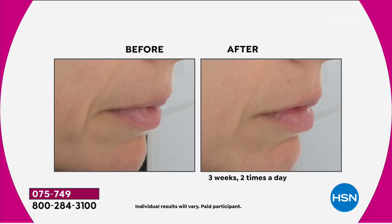And this is our skin reset. Now imagine that's 3 weeks in for the skin reset. It's a 4-week system. So that's not even all the way finished yet. And you're already seeing huge results like that.